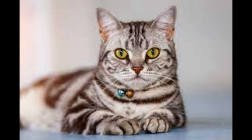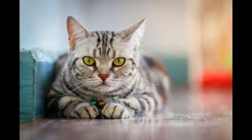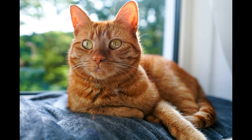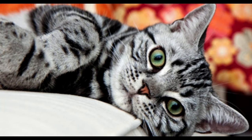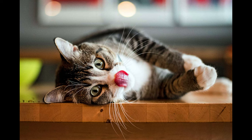Characteristics: As a working cat, American Shorthairs have a stocky, muscular build. Their muscular legs lend themselves to the American's agility and endurance. They have a large head and full face, medium-sized ears and large, wide eyes. Lifespan, 15 to 20 years.